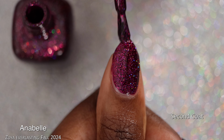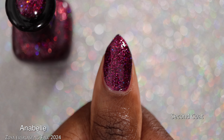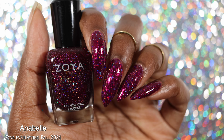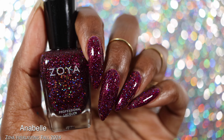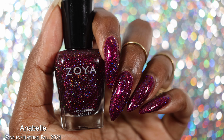I feel like over the past year or so, Zoya has released 2 different formulas in these holographic glitters. One is more jelly leaning and definitely more sheer, and the other is more opaque. I would put this one in the more opaque category. My full hand swatches show Anabelle in 2 coats with 2 coats of top coat. The glitters in this one dry down super duper textured, so you will definitely need at least 2 coats of top coat to smooth everything out.